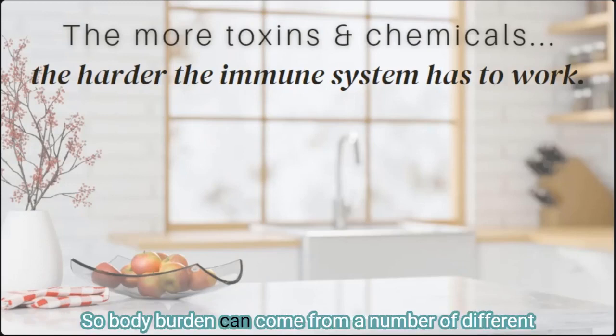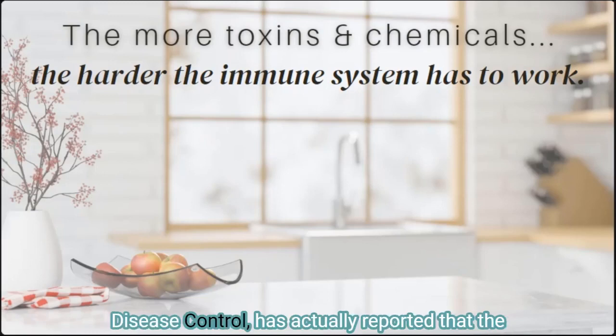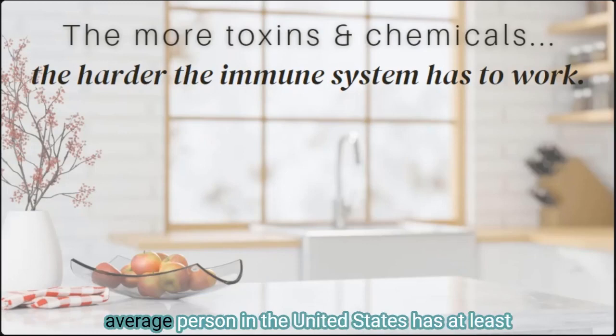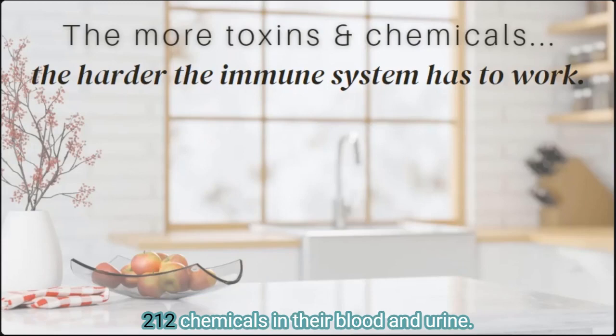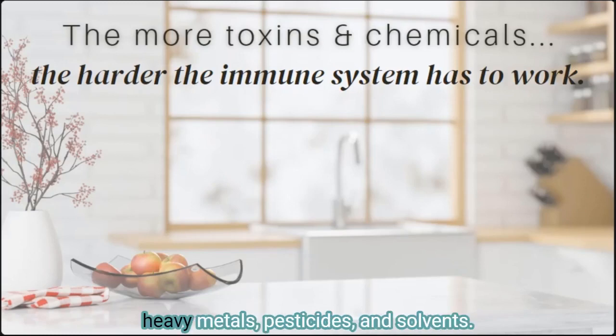So body burden can come from a number of different chemicals. And specifically, the CDC, the Center for Disease Control, has actually reported that the average person in the United States has at least 212 chemicals in their blood and urine. So these chemicals come from everyday products that we use all the time. Plastic containers, toys, makeup. It can also come from mold toxins, heavy metals, pesticides, and solvents.